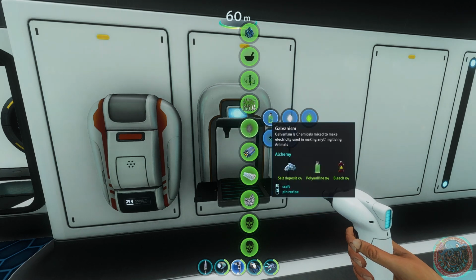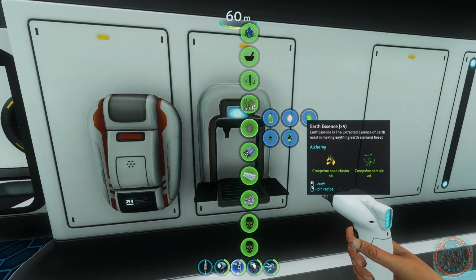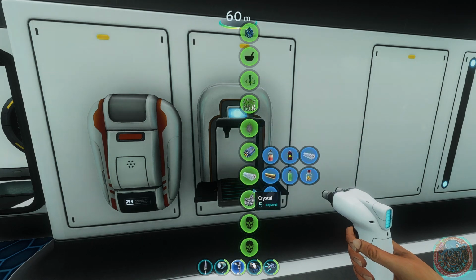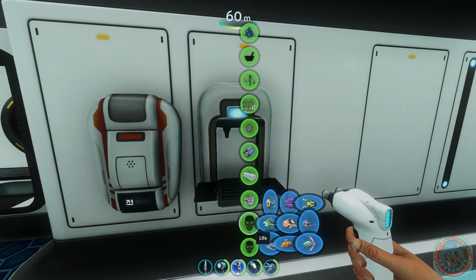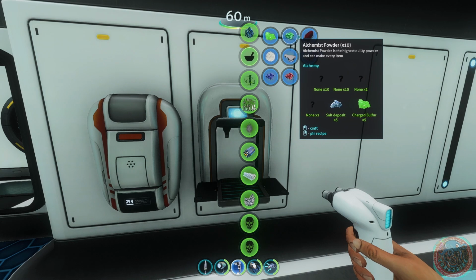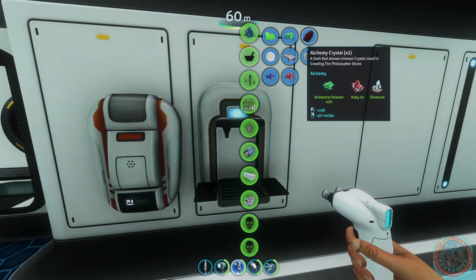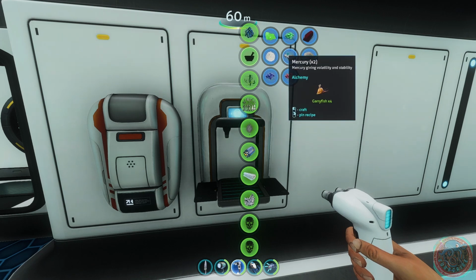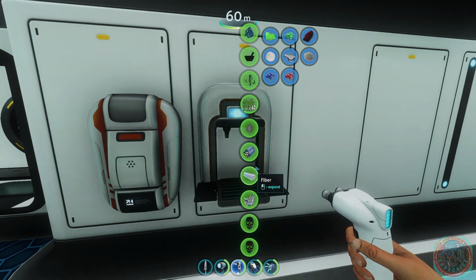So then we also have galvanism, life essence, earth gem, soul gem. I mean, there's just all kinds of extra things that you can build here. And then alchemy ingredients: charged sulfur, alchemist powder, alchemy crystal, mercury. So these are ingredients that you're going to need to build just about anything that you want to make.